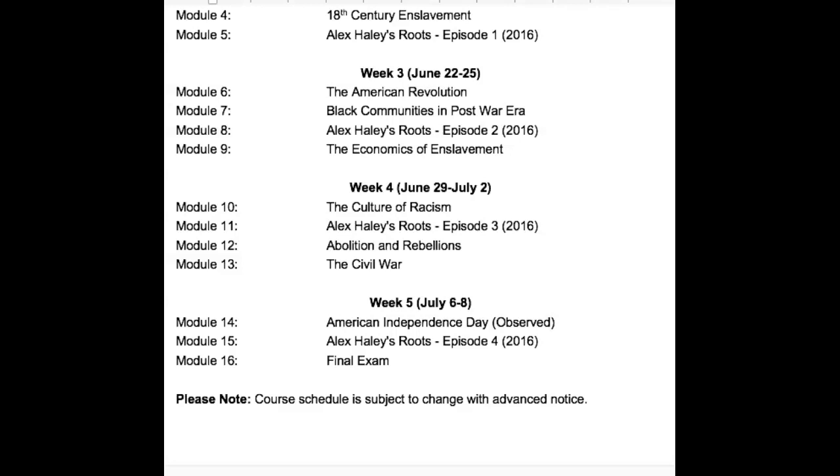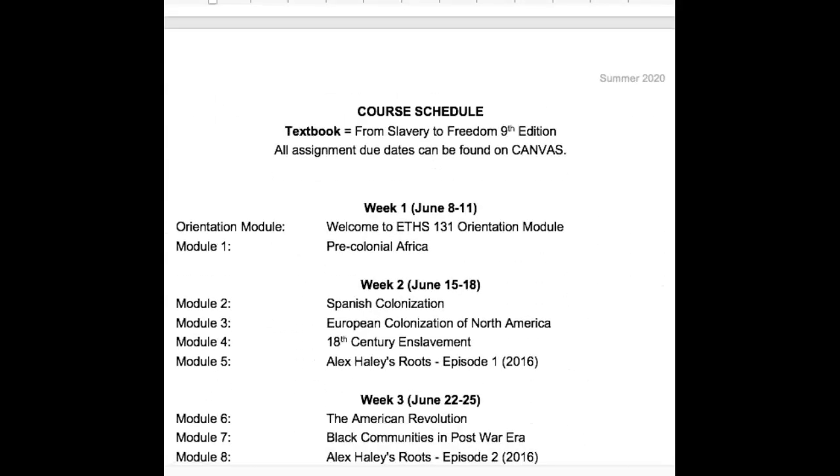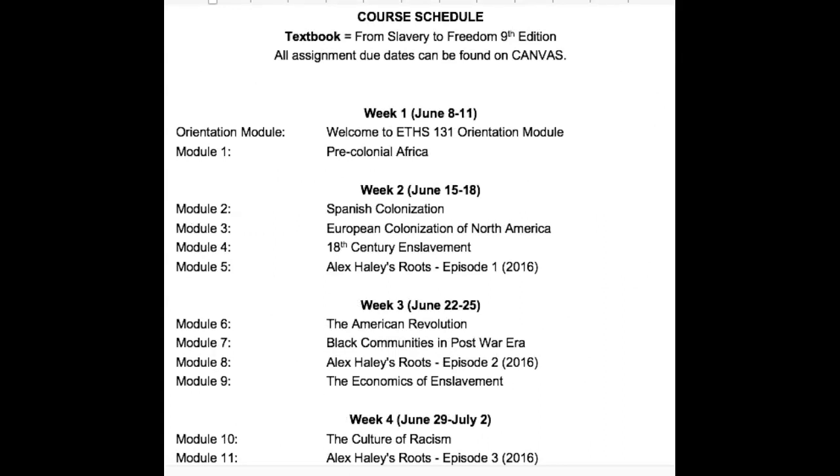Now, again, each of these modules will be open starting on Monday for the week. So it's up to you how you want to space it out. You can get everything done on Monday. You can wait until Thursday, right? It's up to you. As long as you get the assignments done and you go through the modules in a timely manner.